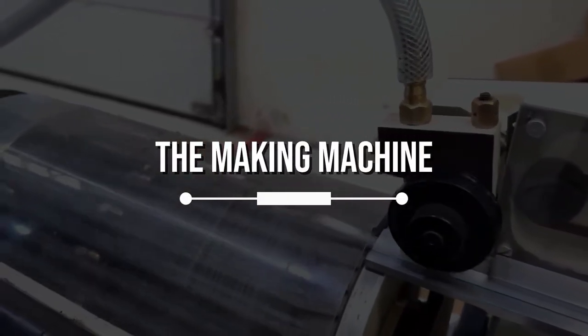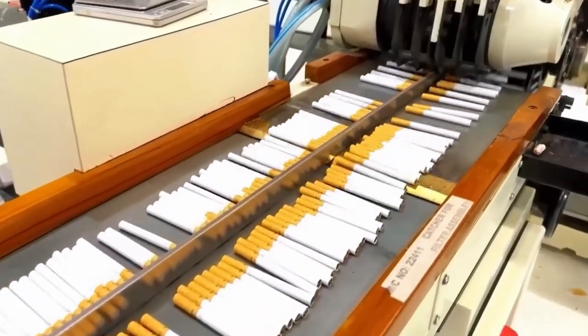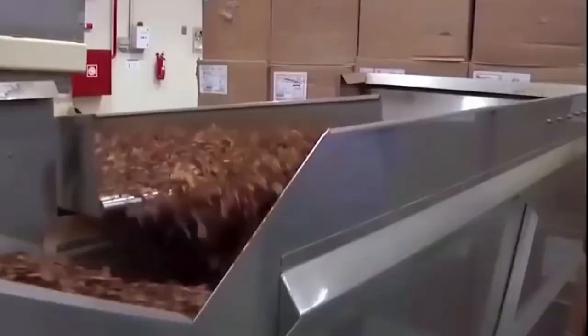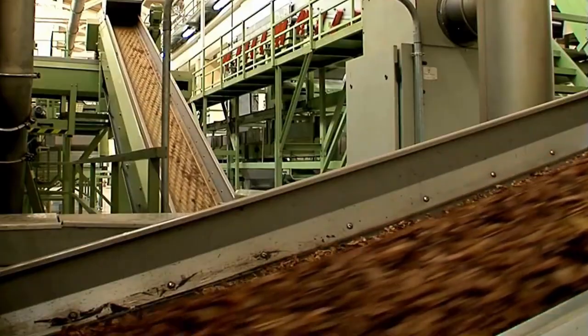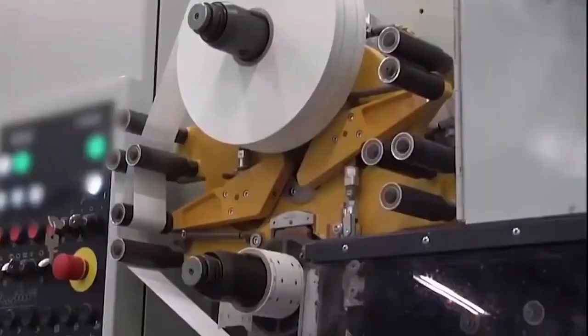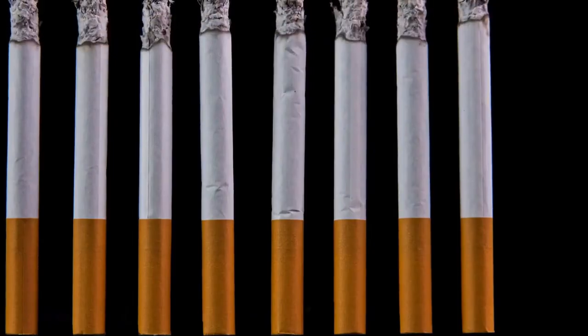The making machine. Modern cigarette machines are engineering feats, producing over 20,000 cigarettes per minute. Tobacco is spread evenly on a belt, held by suction, and formed into a continuous rod about 27 millimeters in circumference. Simultaneously, specialized cigarette paper unwinds from massive reels, designed for controlled porosity, burn rate, and strength.